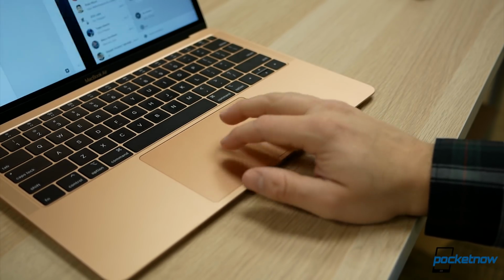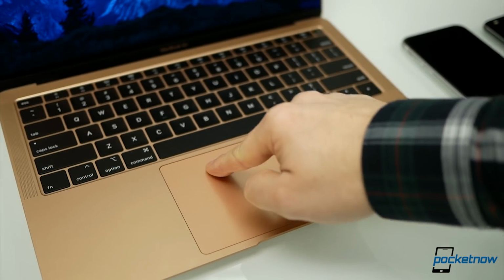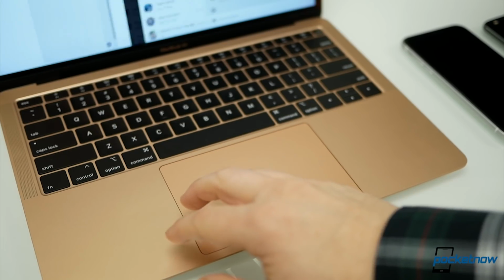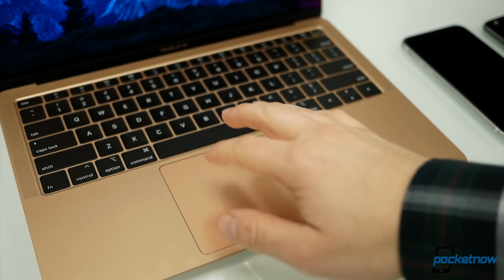The trackpad on the new MacBook Air is glorious. It's significantly bigger than previous MacBook Airs, plus it has Force Touch so that you can press anywhere on the trackpad to get it to register a click. If you use gestures in macOS, which have gotten really good, using such a large trackpad makes it really easy to use 4-finger gestures and 3-finger gestures and all the cool stuff that you can do on a Mac.